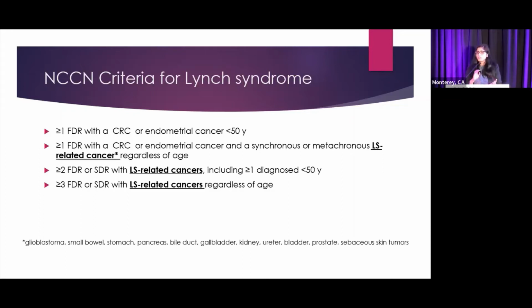And if one had pancreas, another had endometrium, and the third one had stomach cancer, that person kind of meets this last criterion for a referral to genetic testing and counseling, regardless of their age of diagnosis. And in that example, as you noticed, I did not say colon cancer because multiple Lynch syndrome related cancers also qualifies for referral for genetic testing.